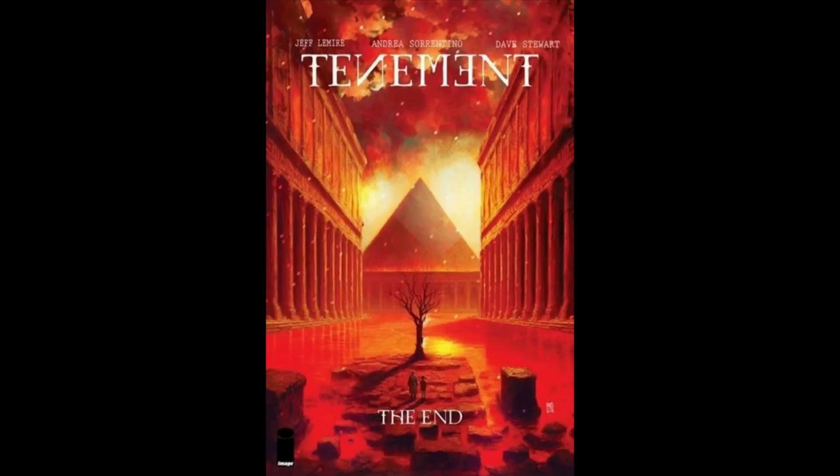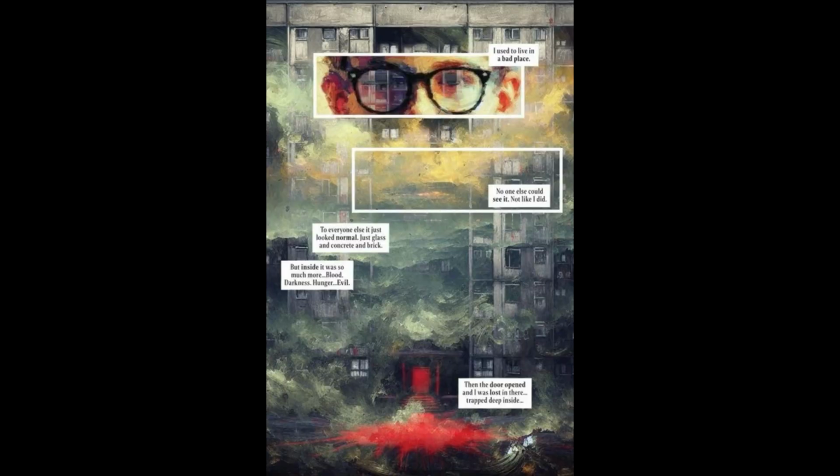And finally this week we have Bone Orchard Mythos Tenement number 10, written by Jeff Lemire with artwork by Andrea Sorrentino. So now, I haven't reviewed the past few issues, but I have been reading them. And so, I'll try not to go too deep in the story, but basically there's 7 people who have gone into the underbelly of this tenement building, and one of them has basically captured Amanda's son Isaac, and is basically doing a ritual to kind of release the devil. That's kind of the best way to describe it.